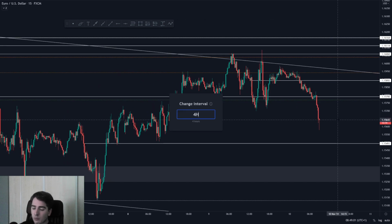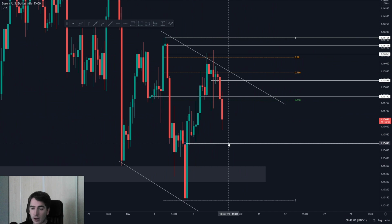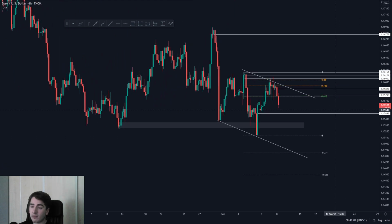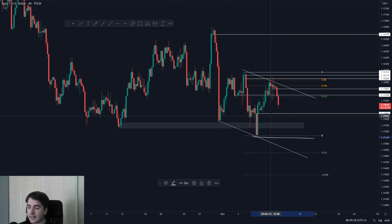Currently just moving downwards. Looking at this 4-hour chart, there is not that much to be said. Everything is bearish essentially. 4 hours bearish, daily is bearish, 1 hour is bearish. So just expecting further downside from euro dollar. Trade with the trend. Essentially just going to be waiting for these lows to get taken out once again.